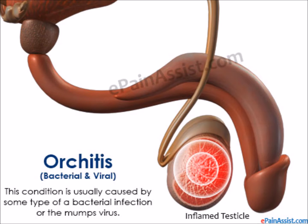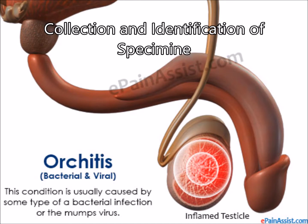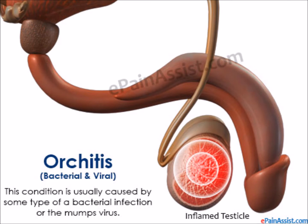Diagnosis. Cultures can be made from the urethral discharge and will look for gonorrhea and chlamydia bacteria. Urinalysis, blood flow monitoring using ultrasound, and nuclear study of the testes are other ways to diagnose orchitis. For treating bacterial orchitis, antibiotics are usually prescribed. For viral orchitis, treatments are aimed at symptom relief.